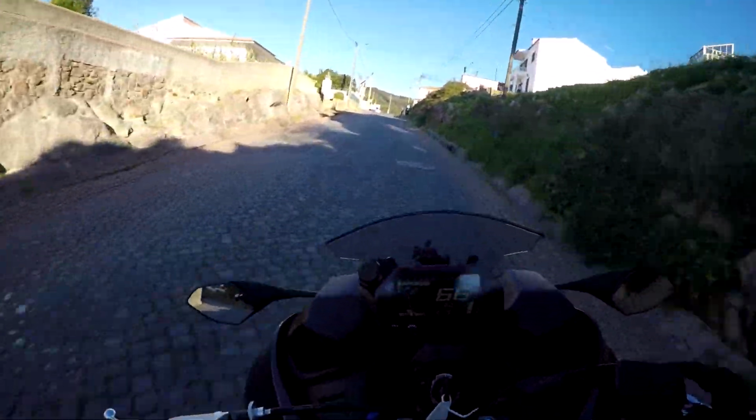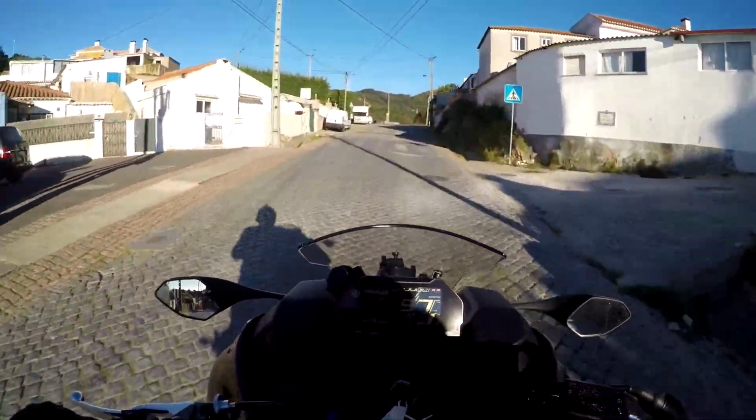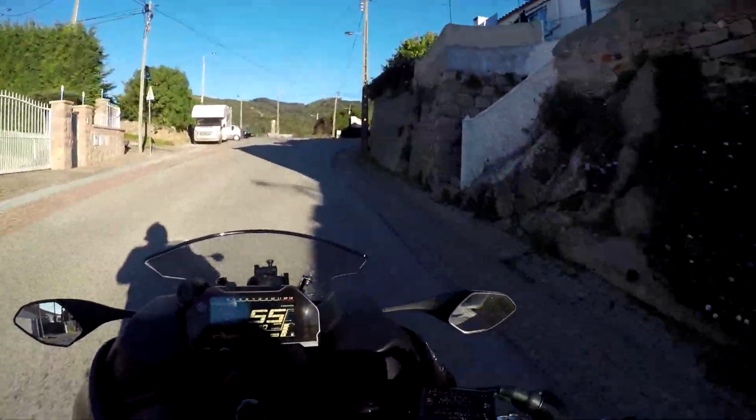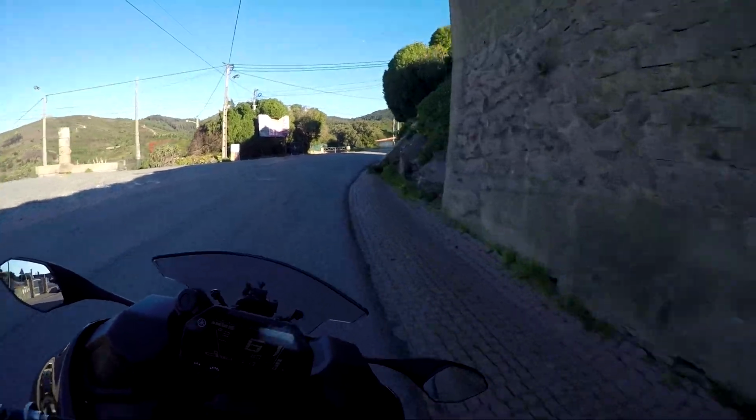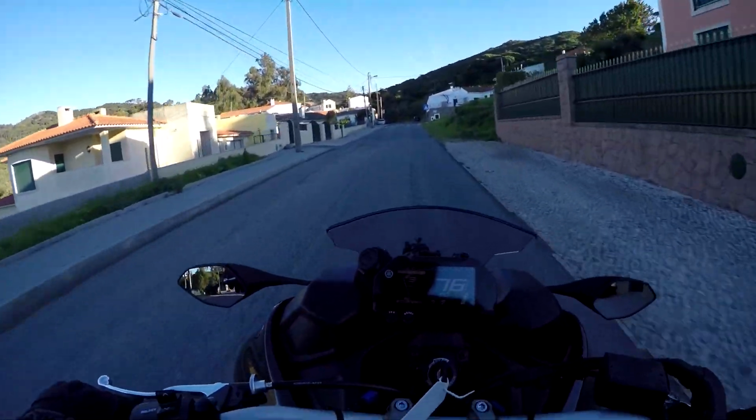For this particular toy, I'm going to do this road twice. Once going up and once going down. Because this one deserves it. This is an adult toy.